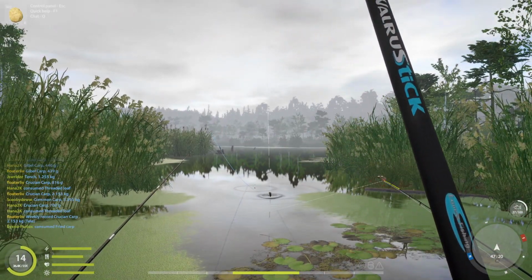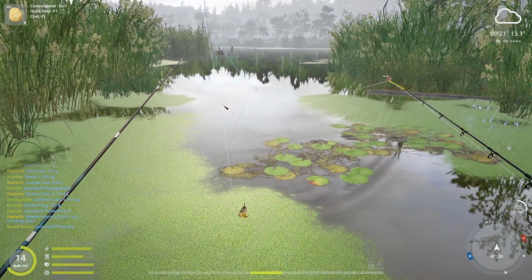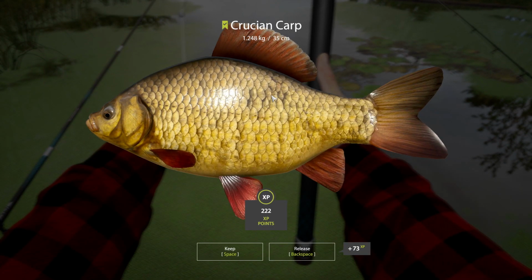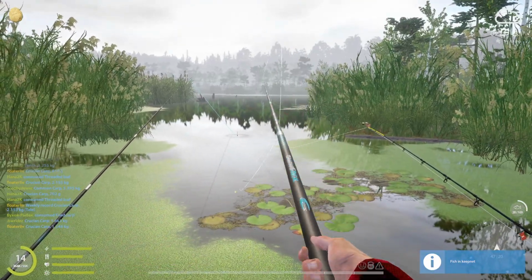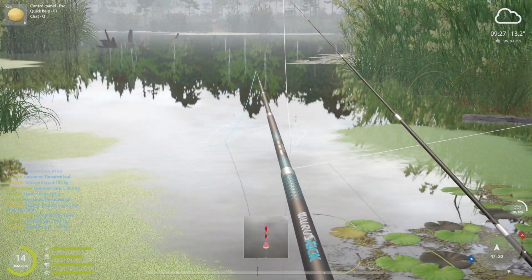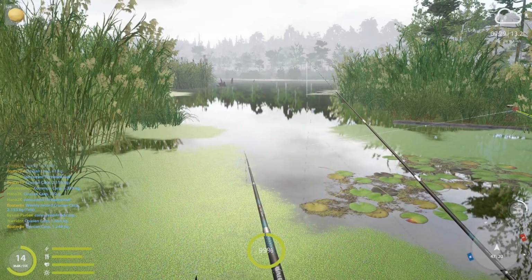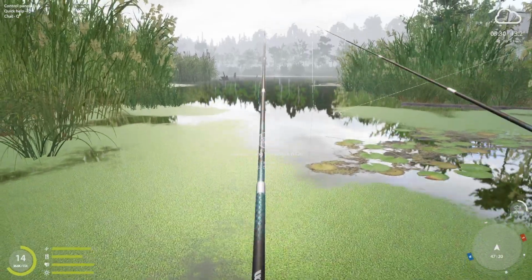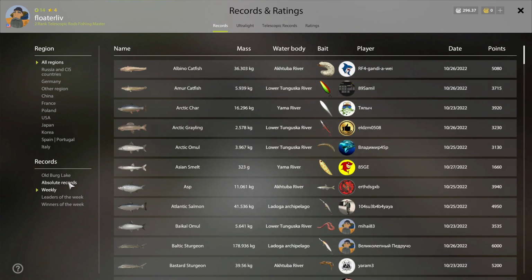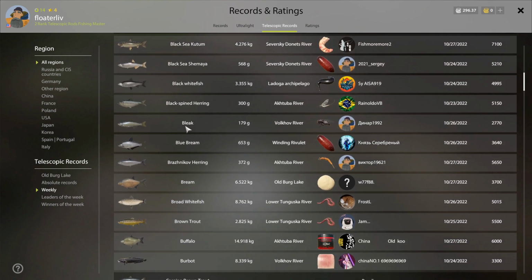The username I had seen was an Asian name, so I wasn't sure if it was a U.S. regional or not. 1.2. Something like Japanese fisher. There are definitely Japanese people in the United States or whatever as well, but you never know. So, weekly records, telescopic. Reset it back to weekly. Recursions.